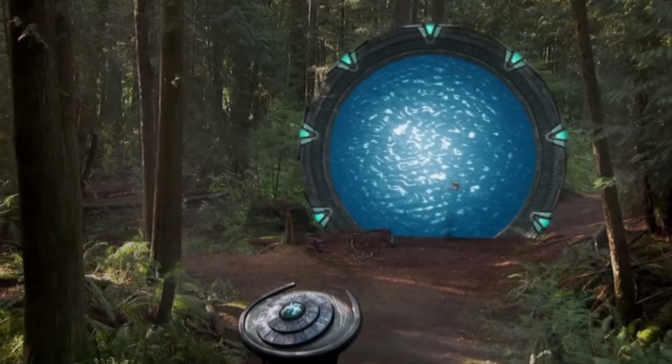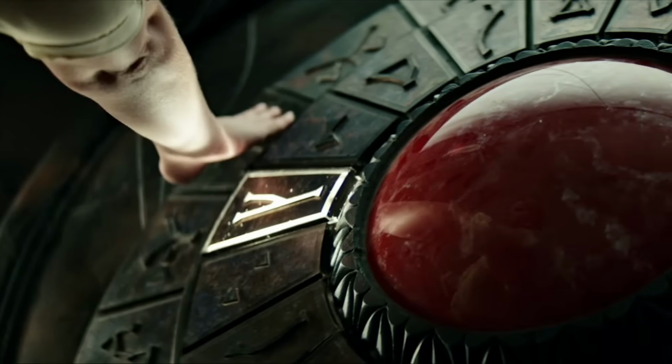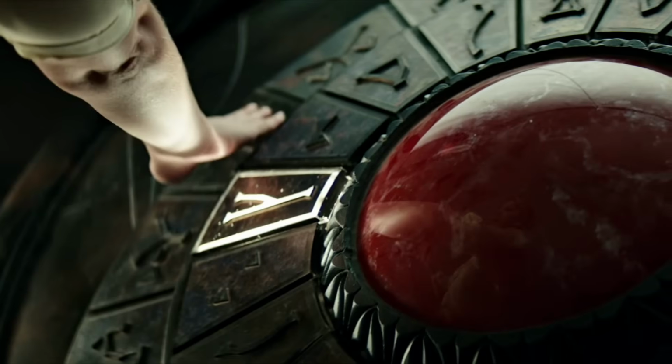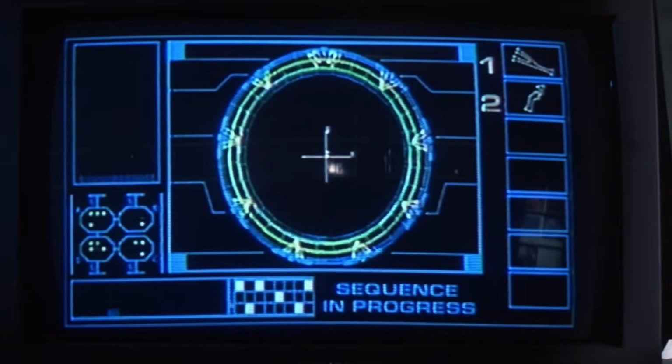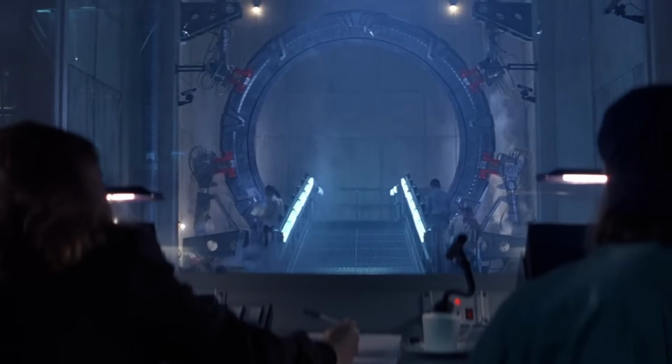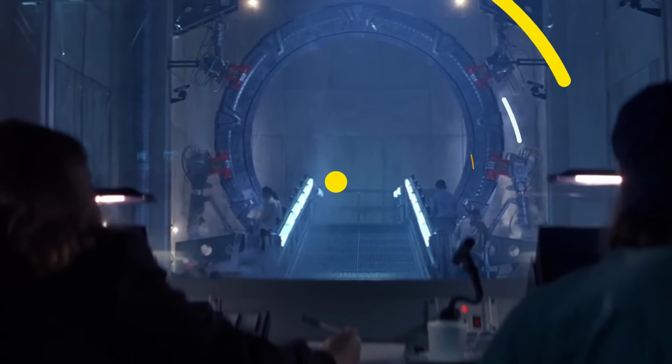Now, dial-home devices, or DHDs, are more fragile. They handle power, address corrections, and calculations. So if one gets damaged or lost, Stargate teams have to get creative, using external power sources, manual dialing, or even computers like the one at Stargate Command to operate the gate.